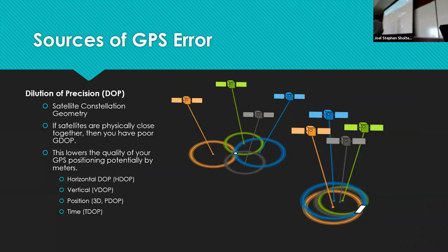All right, so the reading talked about dilution of precision. This is related to the geometry of the satellite constellation, the constellation of satellites in the sky, just like the constellation of stars. If you've got a real big cluster of satellites, you're not going to get a really accurate position because those spheres are overlapping each other, as opposed to satellites that are spread out. Then you're going to get a better intersection of those spheres of signal. You can have horizontal dilution of precision, vertical, positional, which is just the three-dimensional, and then time. These are all impacted by your satellite geometry.